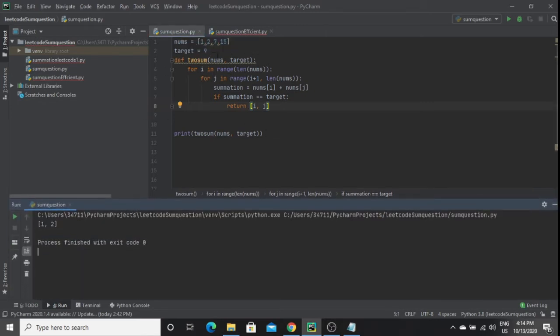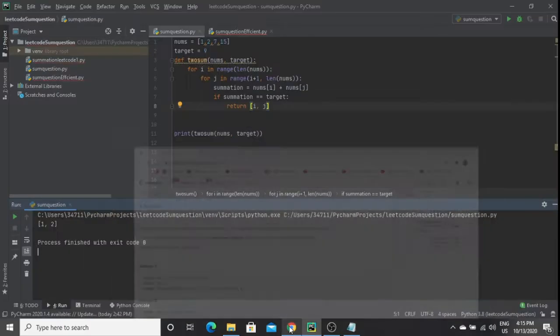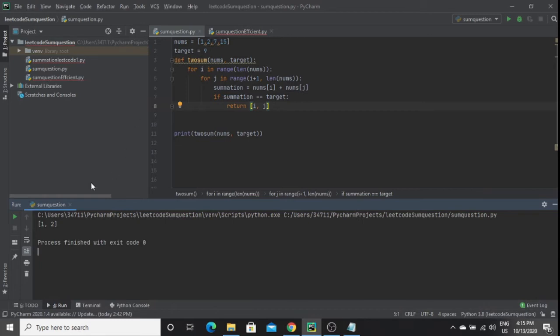We can see 1 and 2, because I actually changed it from the question here. I switched it a little bit because it's always nice to do that. The indices are 1 and 2: this is index 0, this is index 1, which is 2, and index 2, which is 7. So 7 plus 2 is 9, which is our target. This is the brute force approach, and we can see that it has two for loops, as I said earlier.